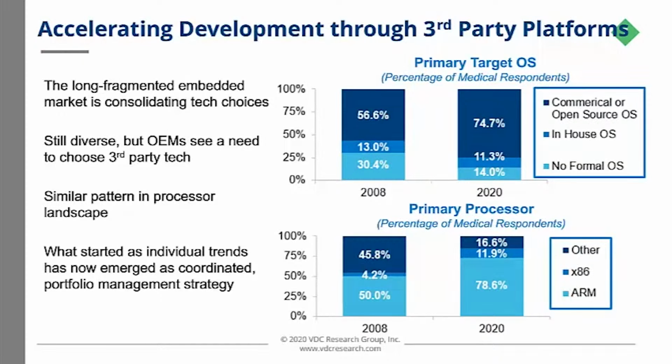And what started as individual trends have now emerged as a coordinated, in some cases, portfolio management strategy that organizations can pursue when they think about the different elements to plan around for their next generation products. Ultimately, these changes in standardization have helped engineering organizations balance goals for more capabilities while enhancing flexibility for future designs, as they look to leverage available building blocks and develop more transferable portfolio IP for the future.